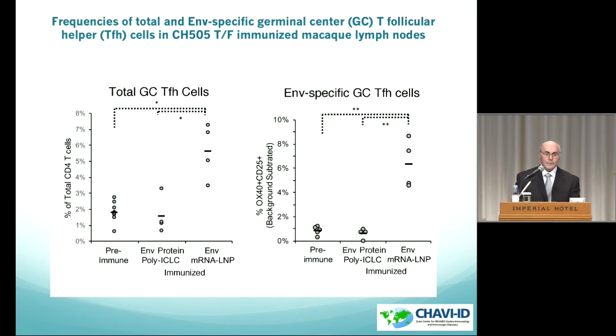So we moved to a macaque system where we immunize with HIV envelope immunogens. What I want you to see here is the comparison. These macaques received an envelope protein with a double-stranded RNA adjuvant.